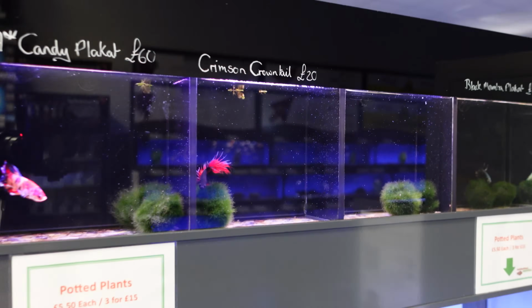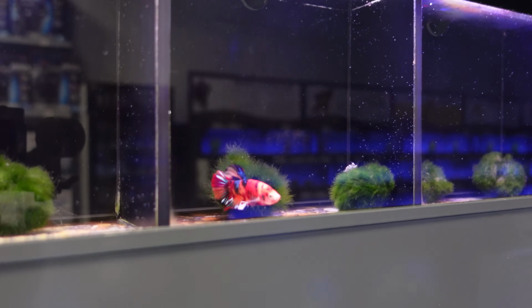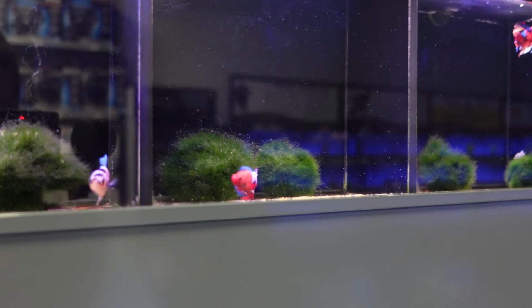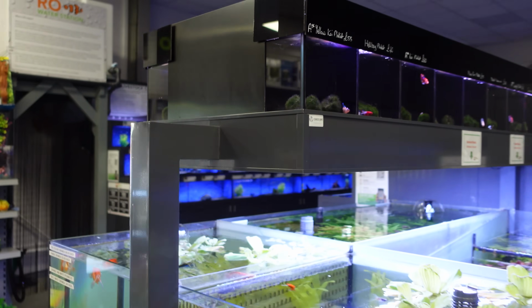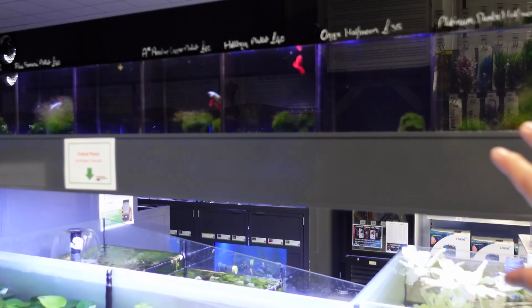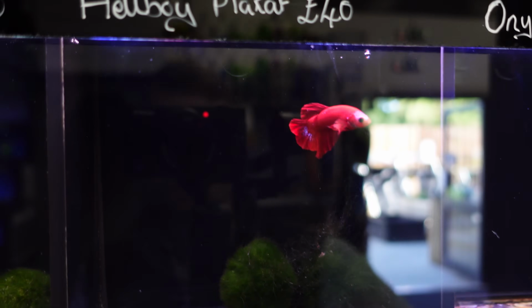Dotted throughout, along with the crown tail. Another lovely Candy Koi. And a Hellboy in here, which is that red and bluish coloration. Now moving to the other side of the planted tank, we've got more of their fighters. It's really nice in this sort of elevated casco rack system. And this guy's quite nice. Super red in colour. There's quite a lot of reflection.